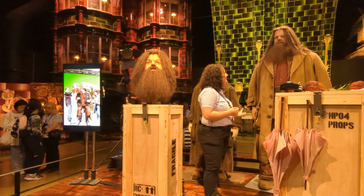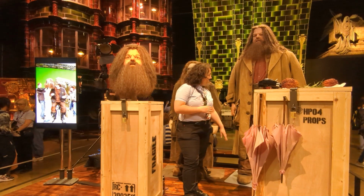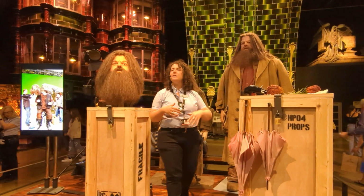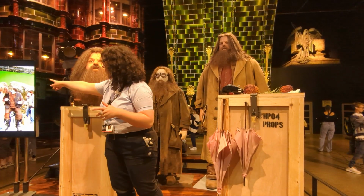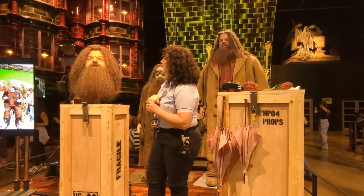He's also inside a massive padded suit to give him the same physicality as Robbie, and he's even wearing stilts inside the boots to bring him up even taller as well. So Hagrid's full height is about 7'6". So yeah, you can see Martin having one of the animatronic heads from the films being put on top of him.